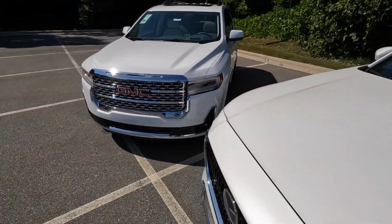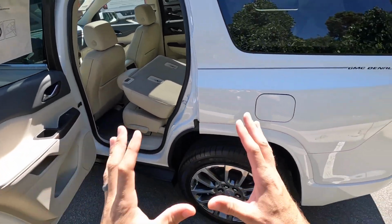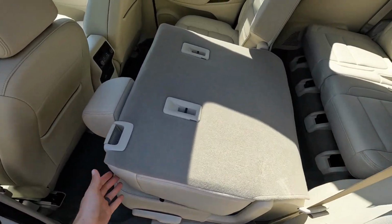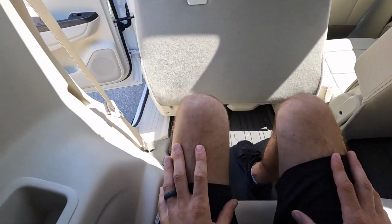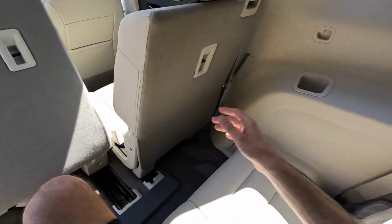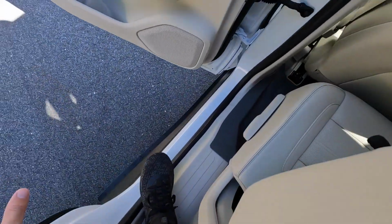So we have some advantages and disadvantages to both of these models, but let's work our way to the biggest difference between these, the back 2 rows. So over on the Acadia, I can slide the seat forwards. That gives me access into the 2 seats in the back. Now I will say, I have a good bit of space. I have a few inches above my head. We have some cup holders, some auxiliaries. You can have 2 people back here at my height and be comfortable. So you can make it work.